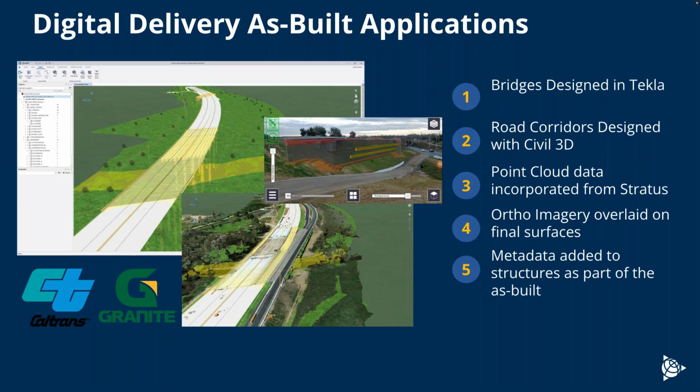What we're ending up with, in this particular case with Caltrans and the SR99 project, it's a bridge replacement study. They literally applied a number of these technologies. It was a collaborative effort between Granite and Caltrans, where the bridges were designed in Tekla Structures, and the road corridors were designed with Civil 3D. The point cloud data was captured from Stratus, so we've got drones flying over, capturing point clouds and ortho imagery as well, being able to drape that on those surfaces, being able to bring metadata and associate that with the objects within the database itself. That also includes some GIS information, so asset utility information. All of that has been combined into a single example here where we had all of that information as part of the construction phase, which is now basically rolling over into the asset phase.